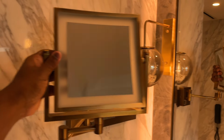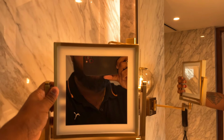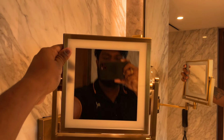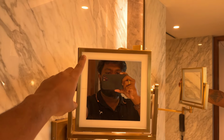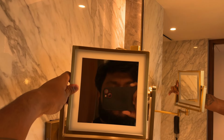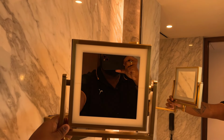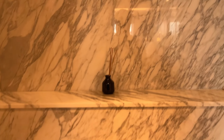I have to show you guys this beautiful magnifying mirror, which was something new for me. If you guys see, this is the magnifying part and this is the normal mirror. So this was something unique which I found in the room. This was nice. This is the magnifying part and this is the regular part. This will be useful for the shaving part or the beard trimming part.